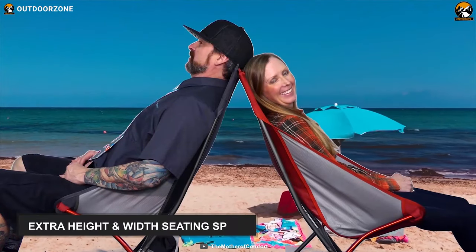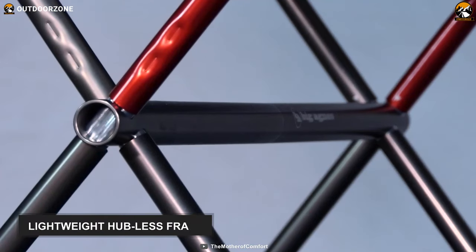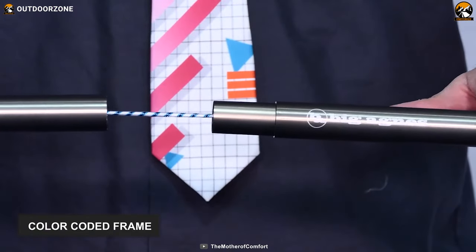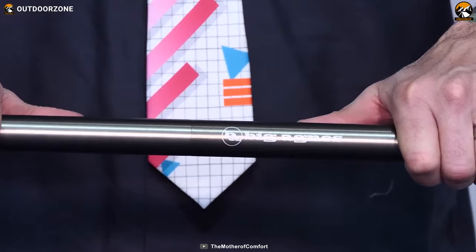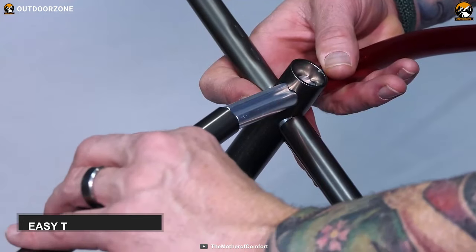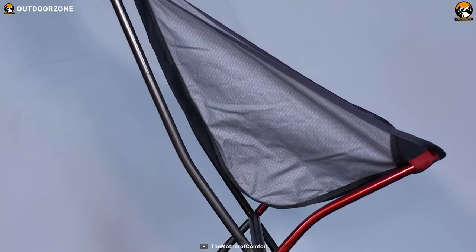This chair has extra height and wide seating space for ultimate comfort on the campsite, and the lightweight hubless frame construction creates a more stable seating position. The best part is that it has color codes on its frame, allowing you to set up the chair without any hassle and easy to break down features to make sure you can pack it in mere time. Overall, the Big 6 camp chair is ideal for those who like to carry lightweight gear on their outdoor adventure because every pound matters.